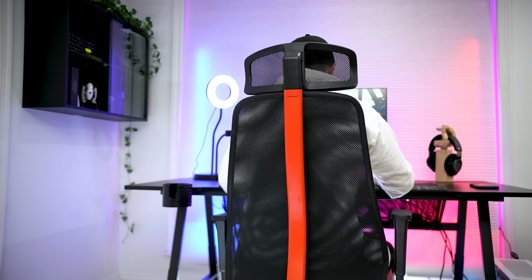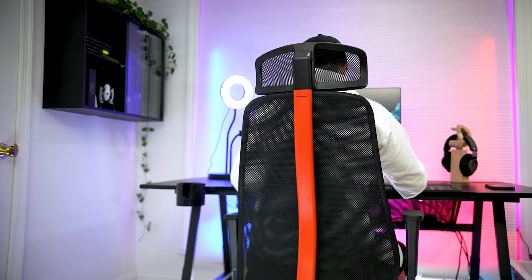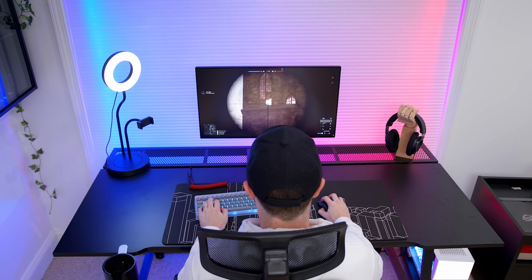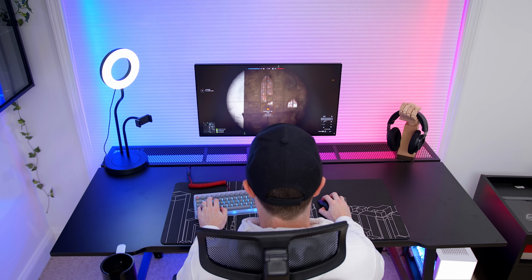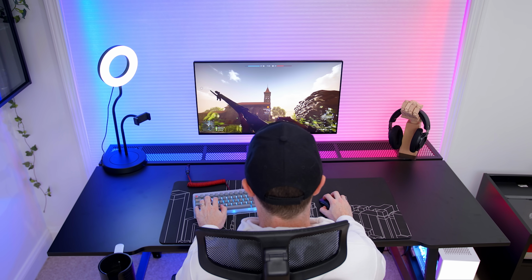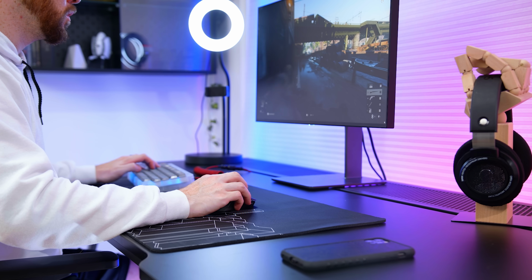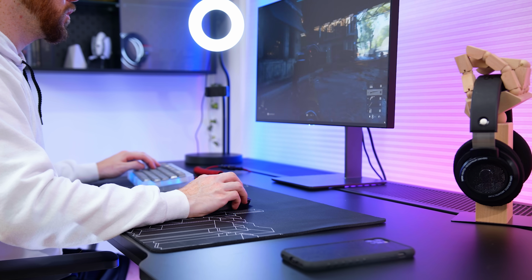But speaking of which, probably the most important aspect of building your desk setup is obviously the desk. And here we have the Utzbare gaming desk. I apologize if I'm butchering these names, but I'll tell you right now, this is one of the more impressive desks, all in all, that I've owned. And yeah, it sounds cheesy, but you can tell this was designed with gaming in mind with how it's made.